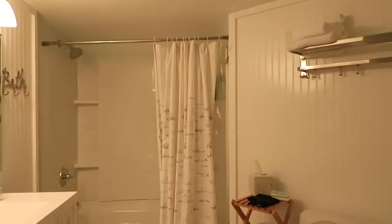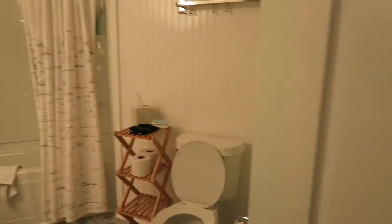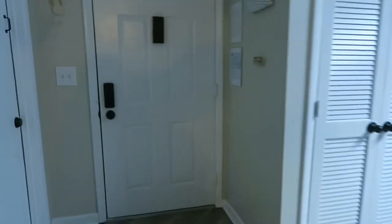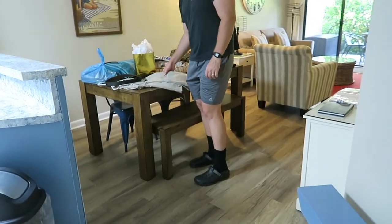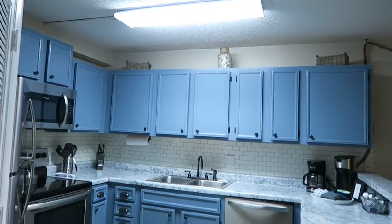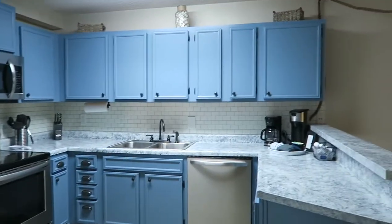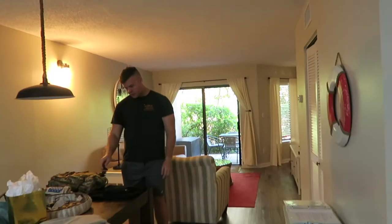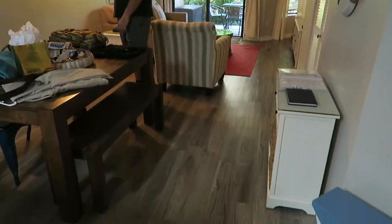And then here's the bathroom. Whoa. Nice. And then we're gonna go back out to the living room, kitchen area. Super cute. This is actually the main entrance. Here's the kitchen. I think it's a really pretty blue color. I like that. And yeah, so far it's a really nice little Airbnb.